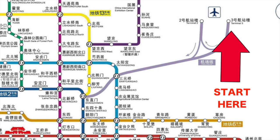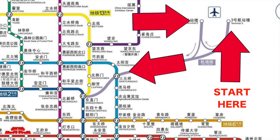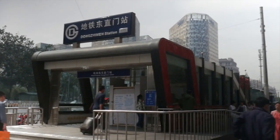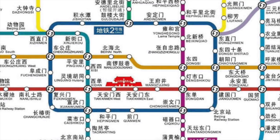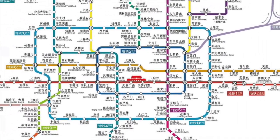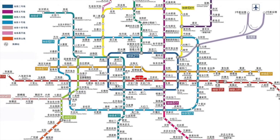Now, the shuttle goes to 4 stops. It will go to Terminal 2, then it goes to Sanyuan Chao Station, and then Dongzhimen Station, which is the last stop. Dongzhimen Station is on line 2, which is probably like the heart of Beijing Subway, which also connects with just about every other subway line in the Beijing subway system. And there's so many subway stations, you can pretty much walk to any hotel, motel, hostel destination that you want to get to from a subway station.